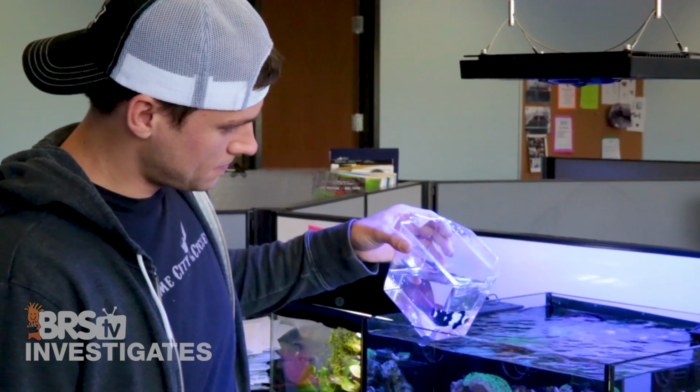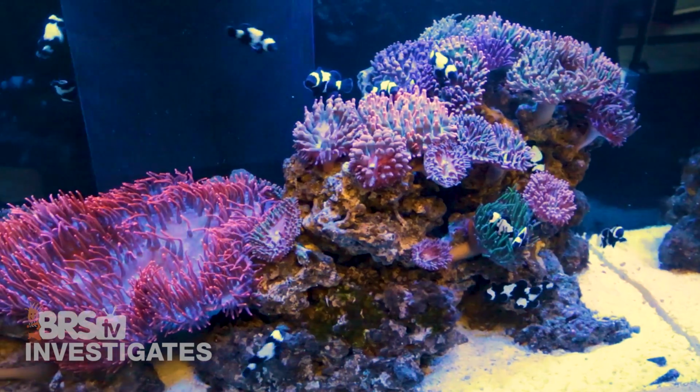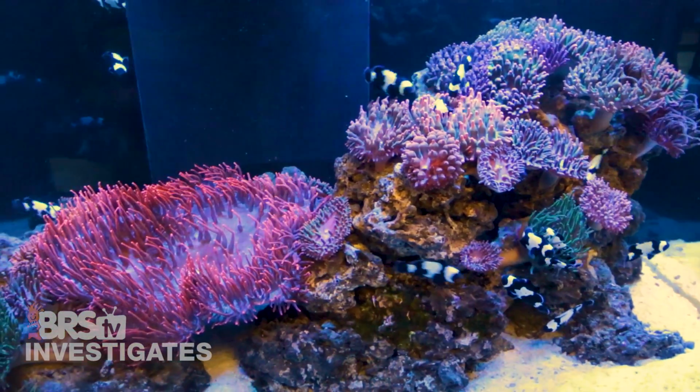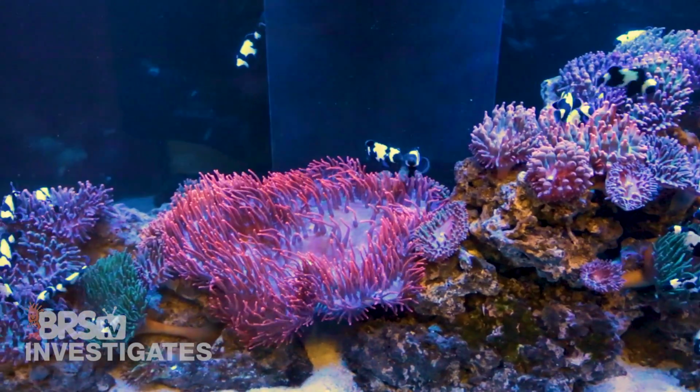Even in our case, there were some clowns that stood out from the rest, most notably one, which had an oranger face than the rest, and he was consistently picked on by the rest. We eventually had to remove him for his own safety. Really, any differences within the community will stand out, and that's why starting with all fish from the same clutch will have the best success rate.